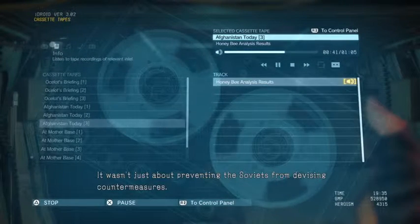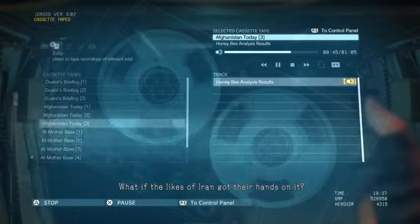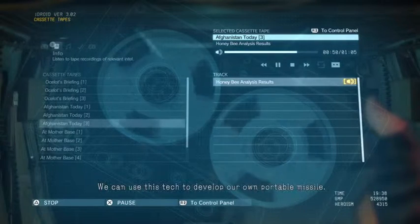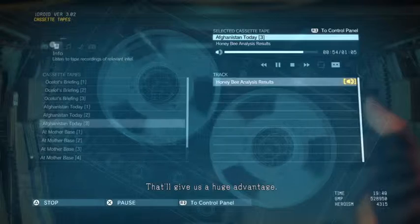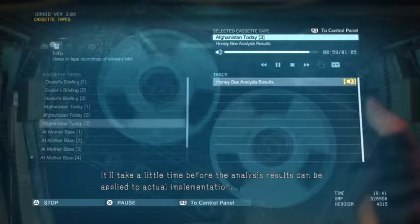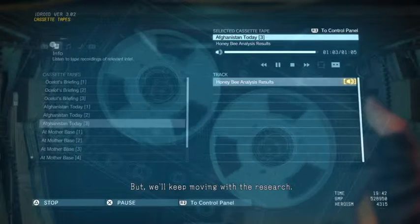It wasn't just about preventing the Soviets from devising countermeasures. What if the likes of Iran got their hands on it? American aircraft would be put at risk too. We can use this tech to develop our own portable missile. That'll give us a huge advantage. It'll take a little time before the analysis results can be applied to actual implementation, but we'll keep moving with the research.